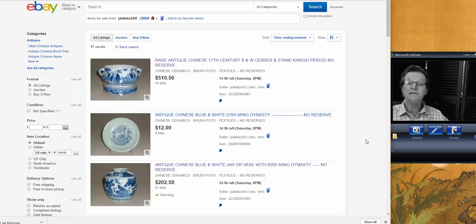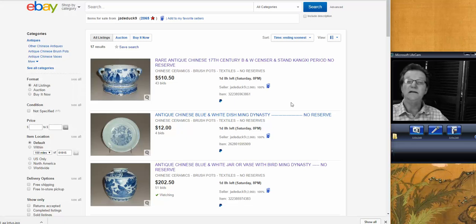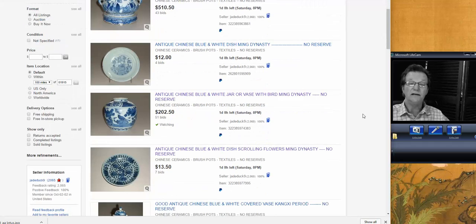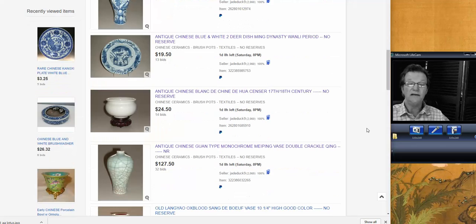Another seller has some things closing tomorrow. If you're an early blue and white collector, it's Jade Duck 9. He's a rather active eBay seller, and he's got some nice pieces, including this incense burner, rather unusual, with the base. It's up to $510. It ends tomorrow, Saturday. He's on the site, he's on the newsletter, so if you want to take a look at his things, wander over there and have a good look at it. There's some nice items on here.